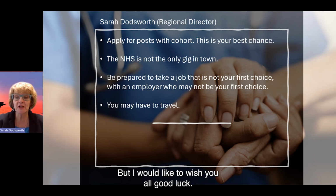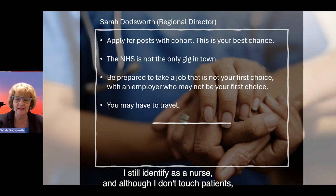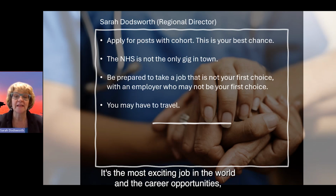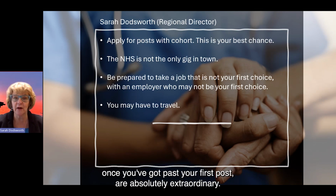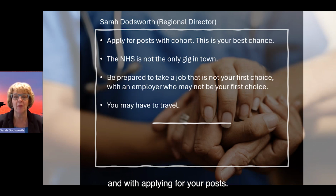But I would like to wish you all good luck. Nursing is an excellent job. I've loved being a nurse. I still identify as a nurse, and although I don't touch patients, I am still a nurse through and through. It's the most exciting job in the world, and the career opportunities once you've got past your first post are absolutely extraordinary. So I wish you all good luck with your applications and with applying for your posts.